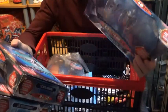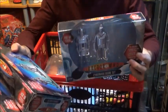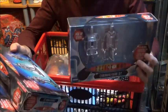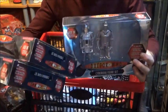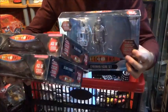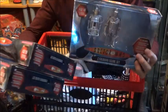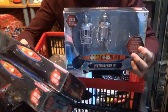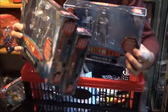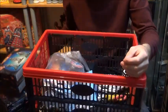But anyway, these sets were fantastic for army building. Quite possibly the best ever set released, in my opinion, for army building purposes. You've got your 10th Planet Cyberman, which is fun to army build. Of course, the Tomb Cyberman. I've actually got quite a few of them left still, so thankfully I can recreate scenes from Tomb of the Cybermen. So that's the Age of Steel sets that I have left over there.